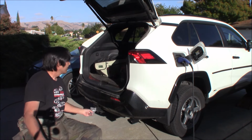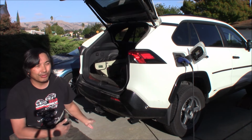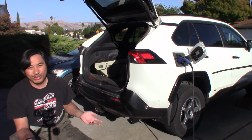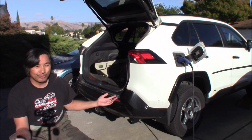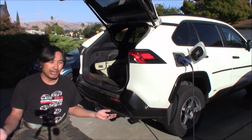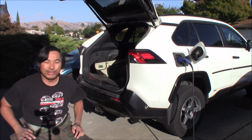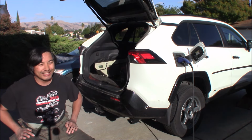The process should be similar to the differential, but it's going to be a little harder. There's a bunch of covers that have to come off. There are all these covers on the front, while the back has only one cover. I'm not 100% sure, but I think there are like 4 things you have to take off. It's a real pain in the butt, I'm not going to lie.